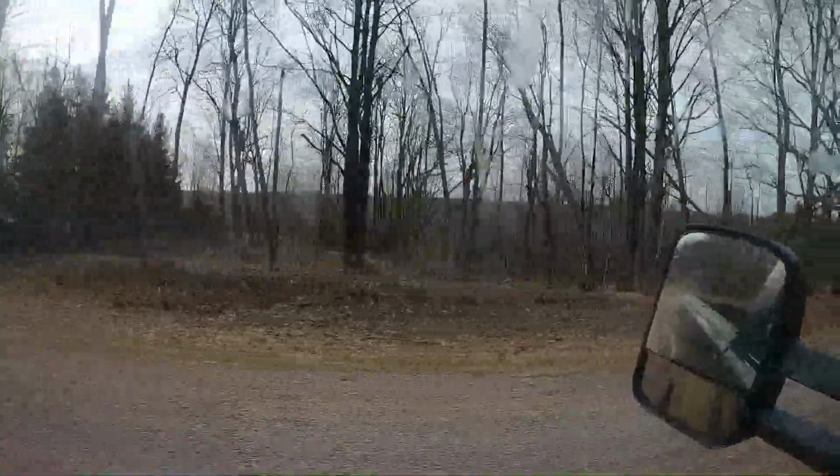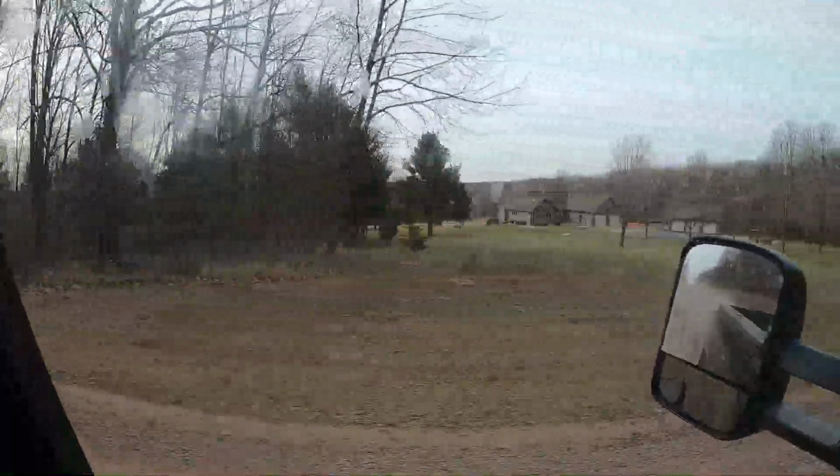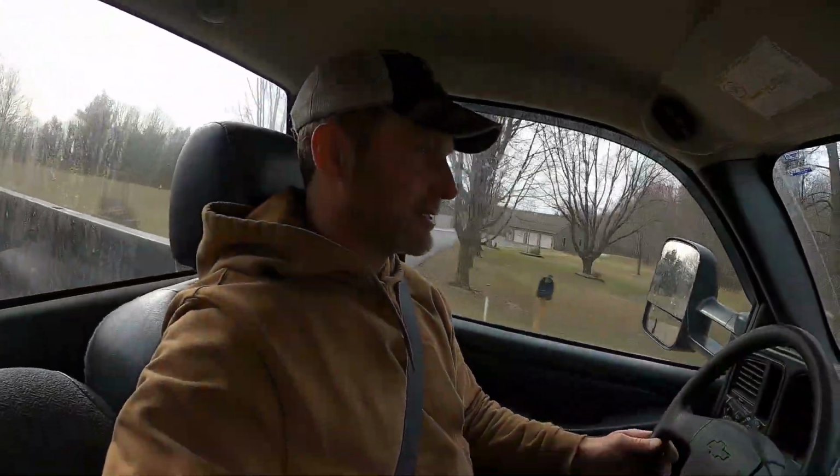I like this area out here because it's kind of different for central Wisconsin. We're in a little hilly, bluffy type area, and that's what made that install kind of nice. We really didn't have to deal with slope issues. It was on a nice little hill, and everything came to one spot pretty much.